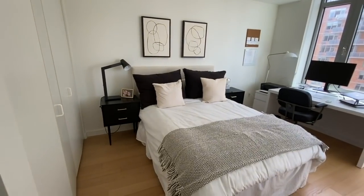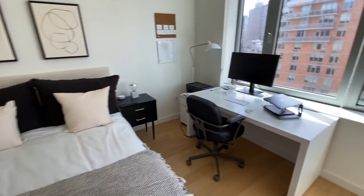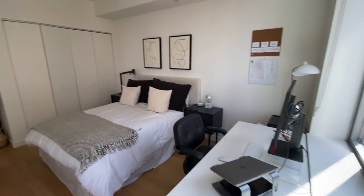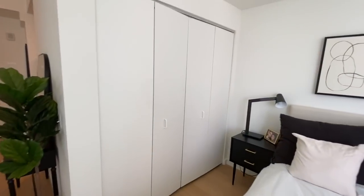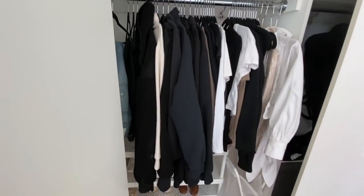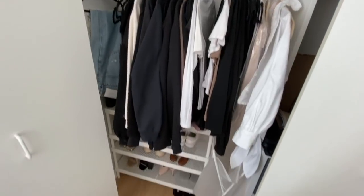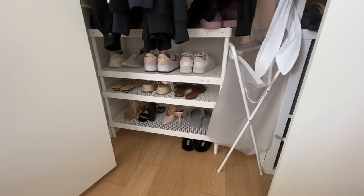So let's get started on this side of the apartment, which is my sleeping and office area. I will show you from this angle what everything looks like. Over here is my main closet, which is really big, which is amazing. And in here, I have all my clothes. I have them all on this side. Clearly, I love neutrals. And then I have these shoe racks down here that are so great for storage.